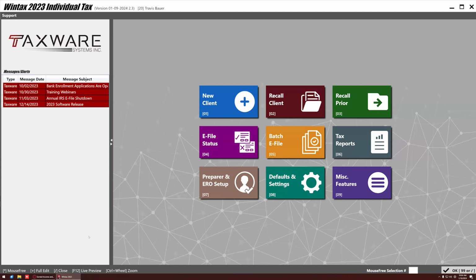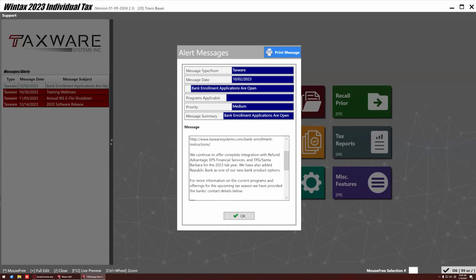To taxpayers, we will send them out here in case of software releases, shutdowns, training webinars. Always make sure to see these. We don't put them out a lot. They're only, like I said, for important scenarios. You can go ahead and open them by just double clicking on them, and it will give you the full message where you can see here.